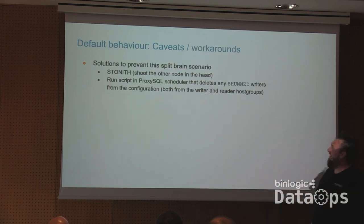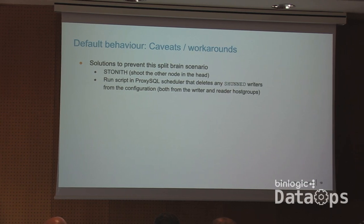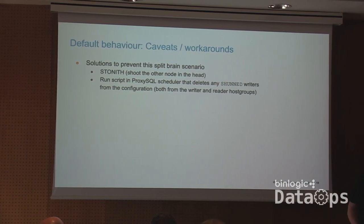So solutions to prevent this: STONITH, shoot the other node in the head. If you have that option, like if you're running in a cloud environment, you run your cloud API command to kill that other node to make sure that it dies and that it doesn't come back writable. Obviously, that's not always possible, so there's still the possibility. You can also run a ProxySQL scheduler script that deletes any shunned writer nodes from the configuration, but you have to delete it from both reader and writer groups.